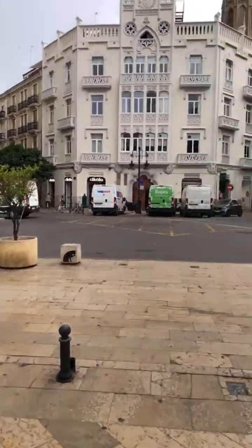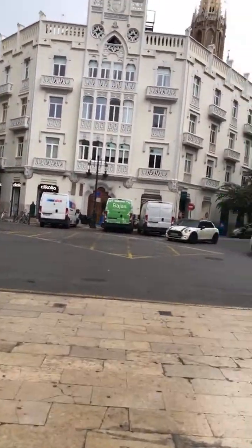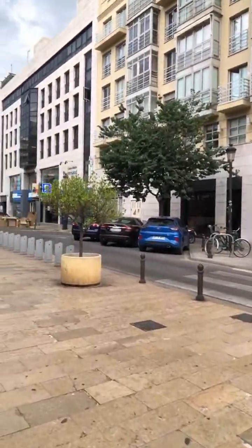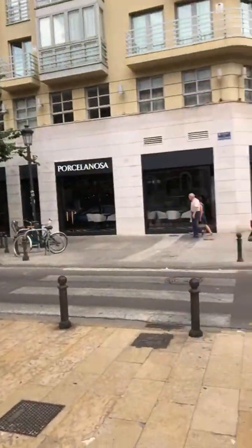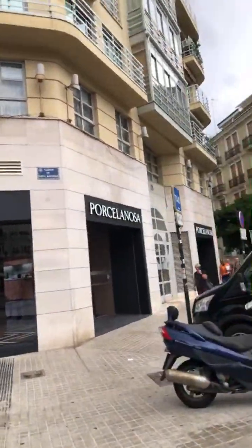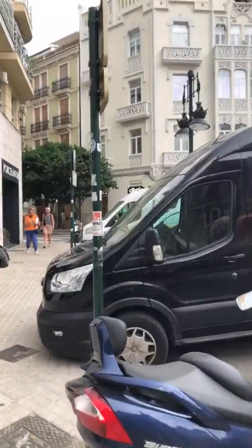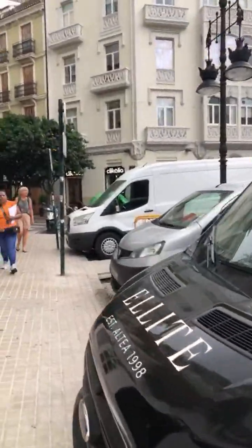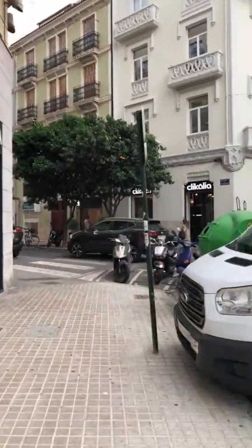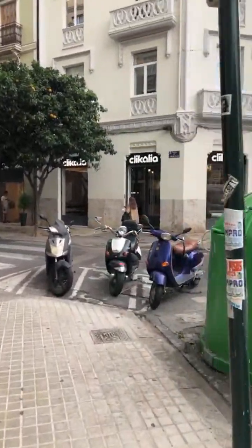Yeah, the stabbings are happening mostly in Barcelona, in a district called Badalona. There aren't really stabbings in Valencia, to be honest. Just pickpockets and other serious crimes, actually. But I'm not going to talk about the other crimes.